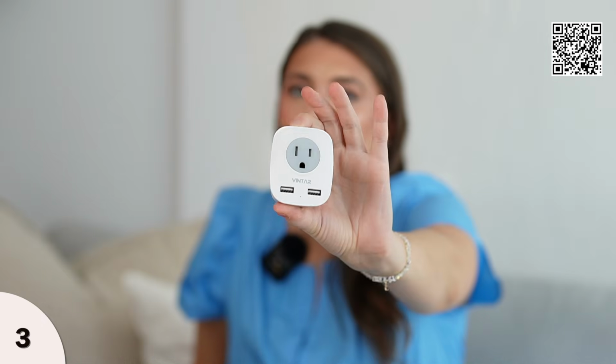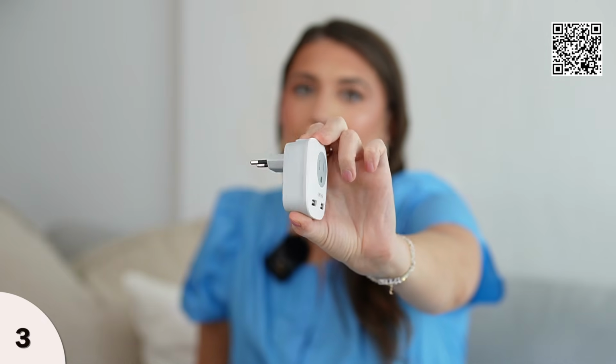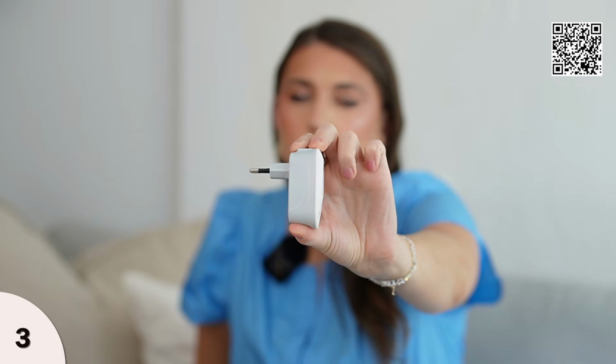If you're headed to Europe, you're going to need some travel adapters. Now, I love this brand from Amazon because it has a more seamless look to them. They aren't too bulky because, let's face it, when we're packing for Europe, we don't have a lot of space for these extra things on top of our clothes, our bags, our shoes. So adding in these small accessories, I always keep in mind how much room they take up.